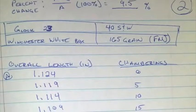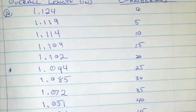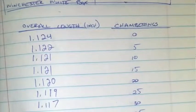I had test number 2 that was very similar. That one had a little more setback, 9.5%. That one started out just a little bit longer at 1.124, and then down here at 100 cycles it went down to 1.017. So it ended at about the same place. The first test also started at 1.124. It had a 9.4% overall change in length when it went down to 1.018.